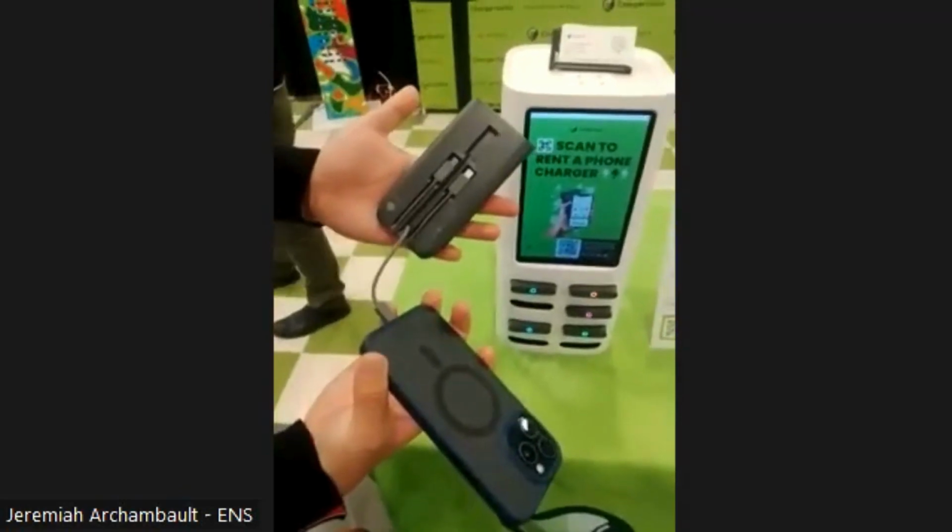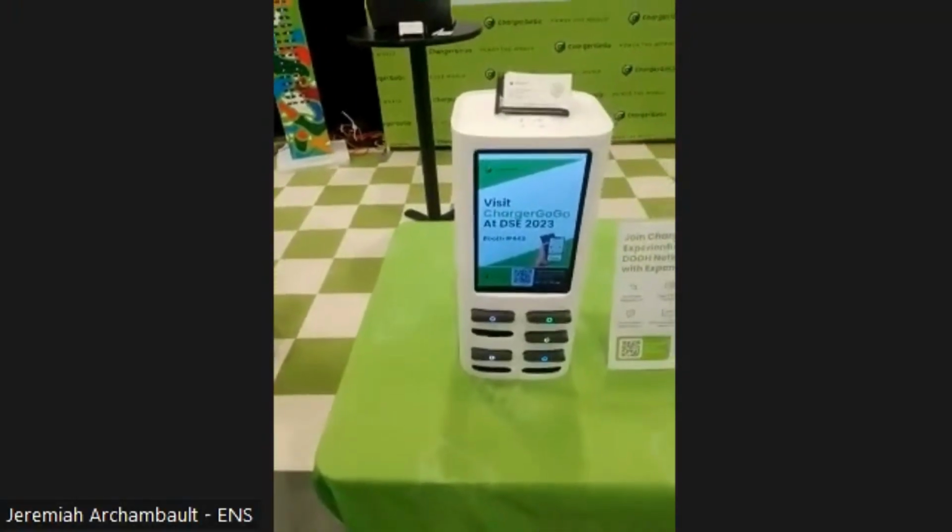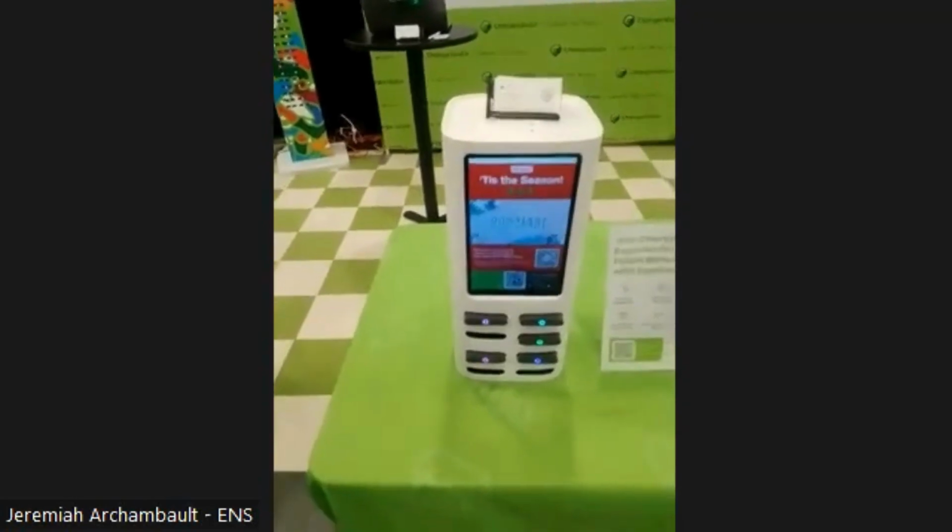Okay, got it? Have you guys seen anything like this in the Philippines? Nope. They're going nope, so they don't have it yet. So that might be an opportunity to license this over there.